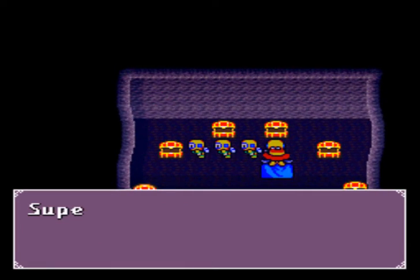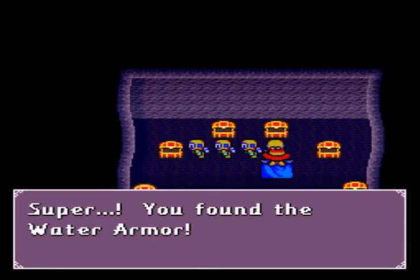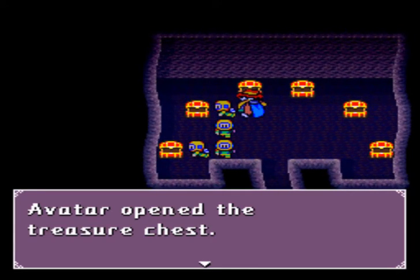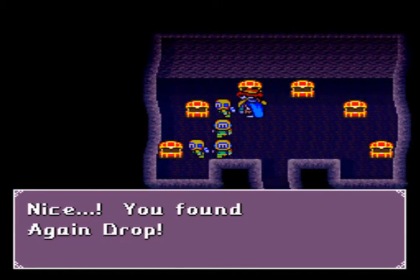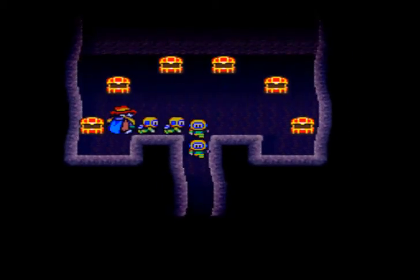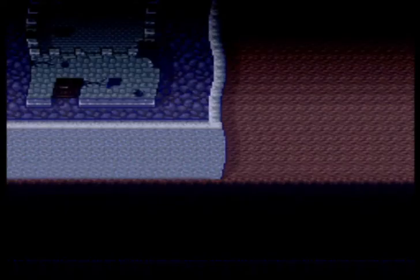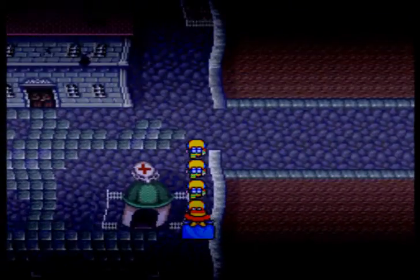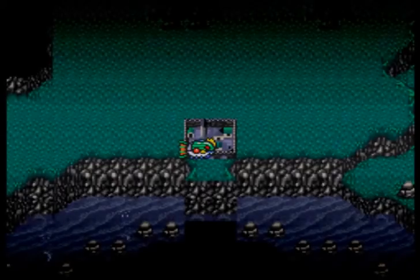Avatar, open the treasure chest. Super, you found the water armor. Or warmer. The warmer, yeah. Nice. You found Agate drops. You found water shield, which is super, water armor, which is super, and then nice, a water helmet. Helmets are not as good as shields and armor. Alright, so now we can go get the meteor sword. Yes, it will be upgraded.